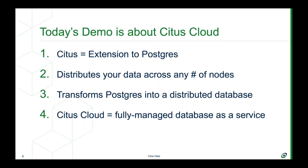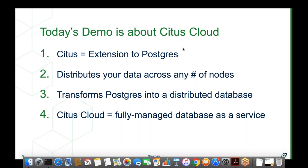But today's demo is about Citus Cloud. So what we are going to be discussing here is Citus. One second. Okay. Sorry, that was a technical issue. So what we're going to be discussing here is Citus Cloud. How many of you have used Citus, whether it's the open source edition, enterprise edition, or any of the Citus Cloud features? You can use the raise your hand button for that. Cool. Looks like quite a lot of you have seen it before. For the others, this might serve as a quick introduction.